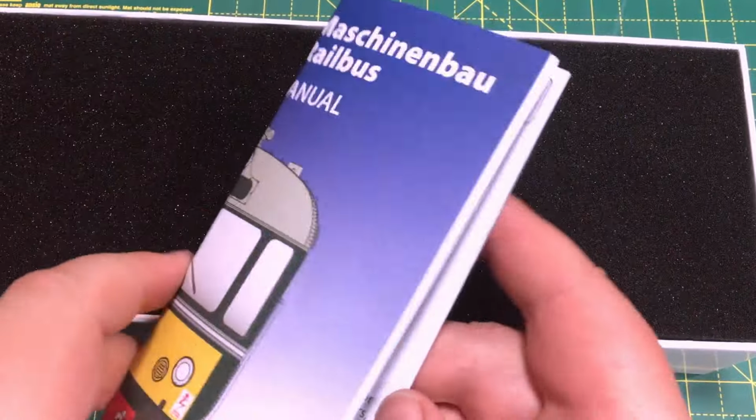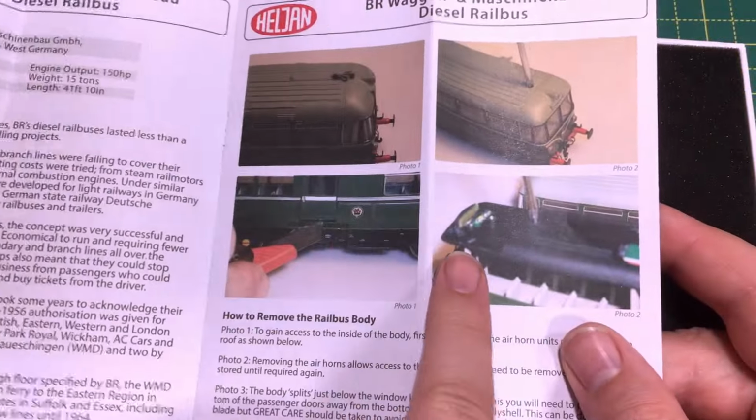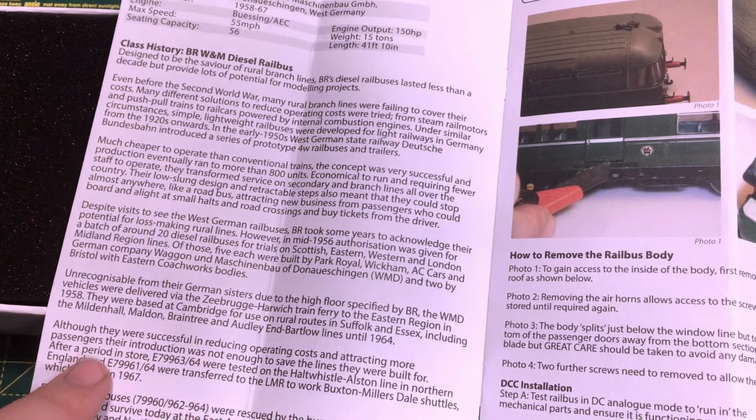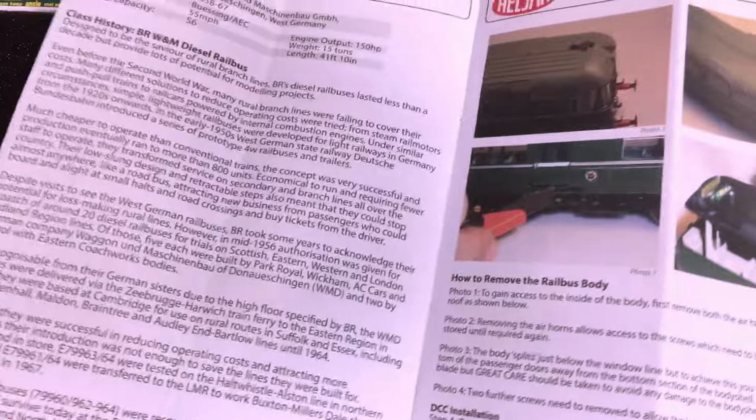Looking inside, we've got a leaflet here, and this gives us some information about how to get in for that DCC fit. And we've also got the potted history of the rail buses as well, which is well worth a read.